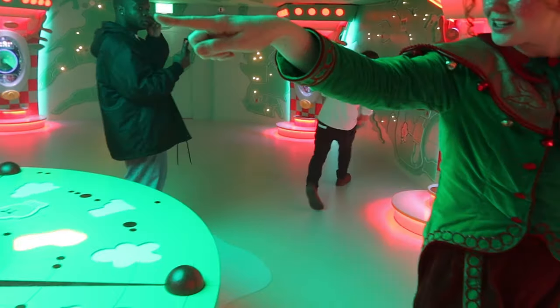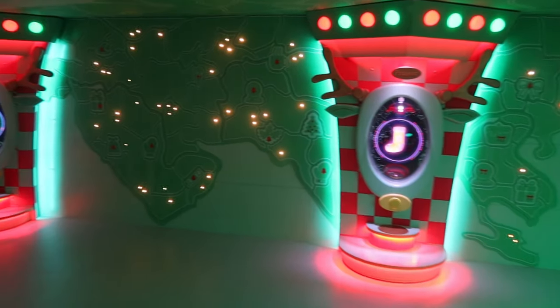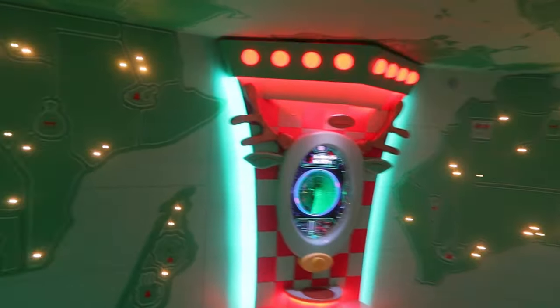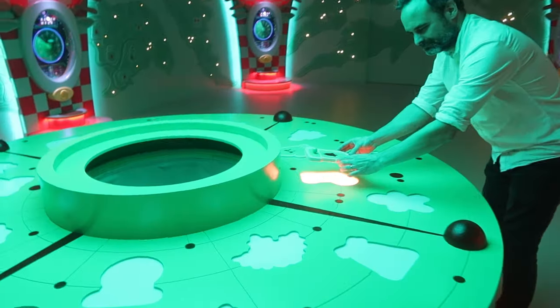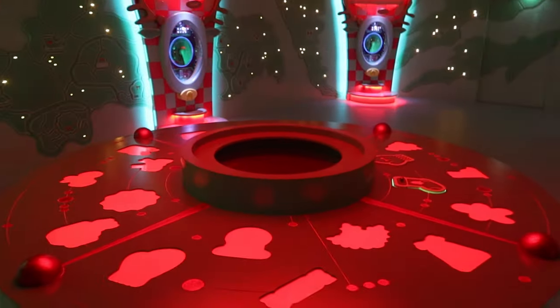And we try to find the one with a bell on it. So a stocking with a bell, stocking with a bell. Found it? Fantastic. Let's see if this one works. Did it flash green? Yes.